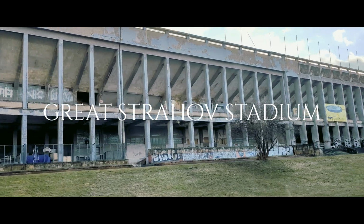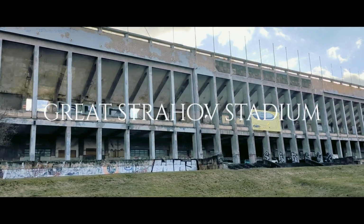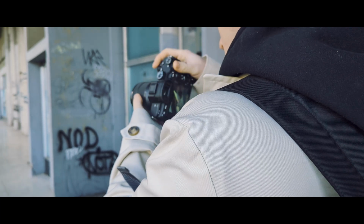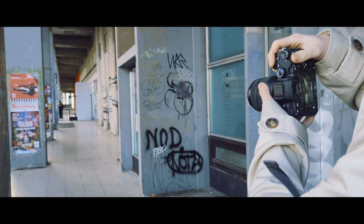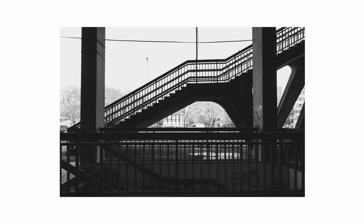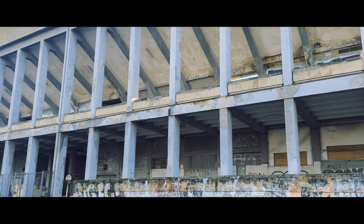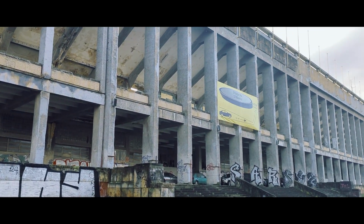Sadly, our trip to Prague was nearing its end, but we had one last stop, the Great Strahov Stadium. This huge stadium in the Strahov district looks abandoned, but is actually still used as a training facility for the Sparta Prague football team. Originally built for synchronized gymnastics, the field is 3 times the size of a regular football pitch, with a capacity of 250,000, making it the largest sports stadium ever.